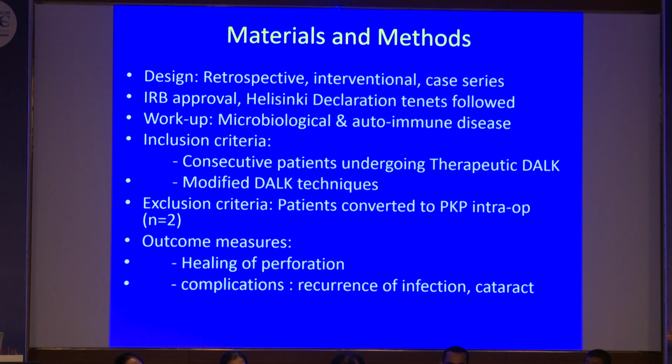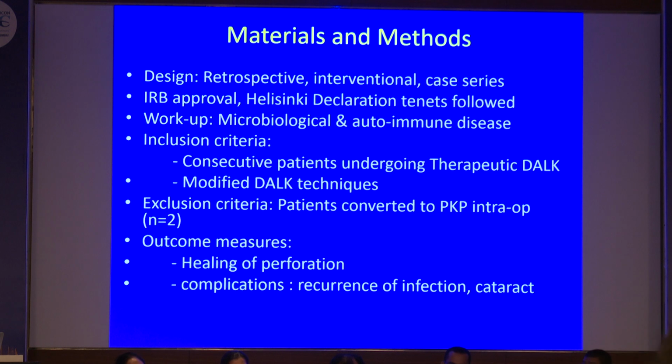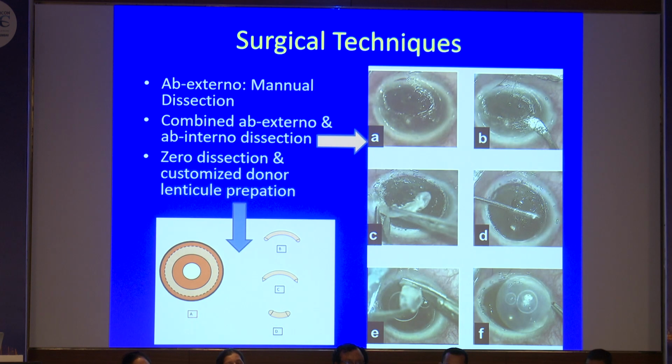This is a retrospective interventional case series. IRB approval was obtained and the study has been done retrospectively. Comprehensive ophthalmic examination, microbiological workup and autoimmune disease workup was done. These are consecutive patients and comprised 41 patients. Patients who had to be converted to PKP intraoperatively were excluded. Three surgical techniques were used. Ab externo manual dissection, layer by layer, was used for most of the corneal perforations. Combined ab externo and ab interno dissection, as shown in this figure, was also done.